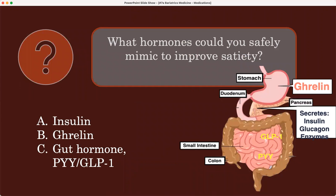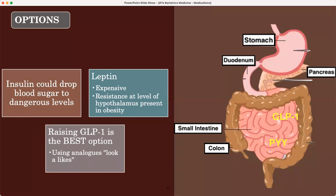Okay, so based on what I just said, what hormone could you safely mimic to improve satiety? Would it be insulin, ghrelin, or the gut hormones? So right, it's the gut hormones. Those are the ones you want to mimic. And again, insulin would drop blood sugar levels very dangerously low. That would be a dangerous medication to use.